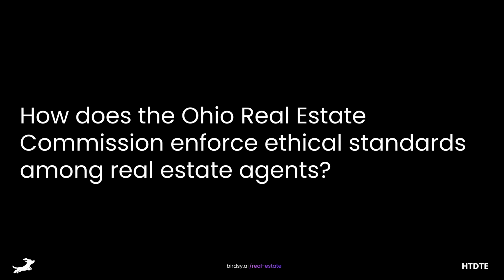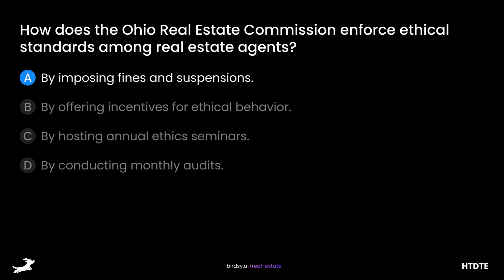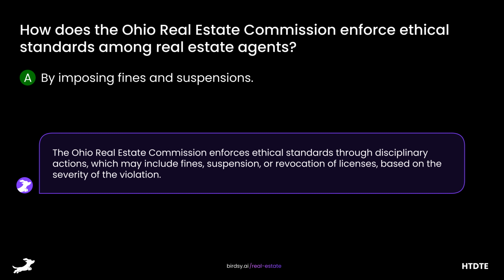How does the Ohio Real Estate Commission enforce ethical standards among real estate agents? Is it A, by imposing fines and suspensions, B, by offering incentives for ethical behavior, C, by hosting annual ethics seminars, or D, by conducting monthly audits? The answer is A, by imposing fines and suspensions. The Ohio Real Estate Commission enforces ethical standards through disciplinary actions, which may include fines, suspension, or revocation of licenses based on the severity of the violation.